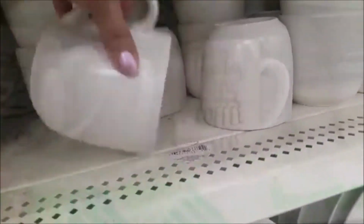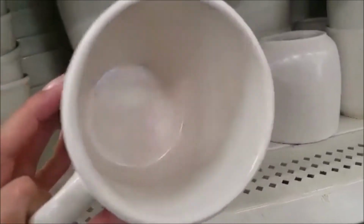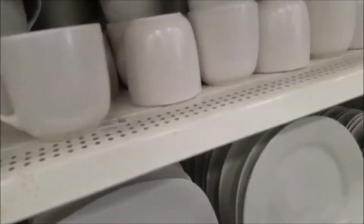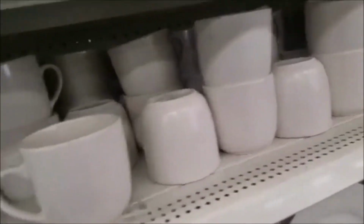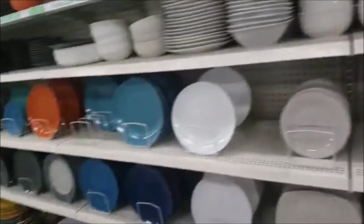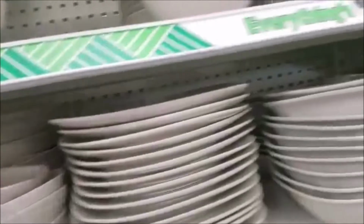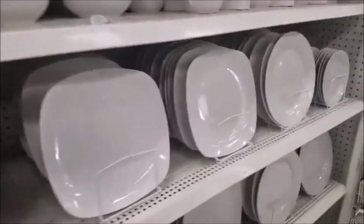And these are gorgeous too. These are brand new. I fell in love with this look. I love the size and the little speckle and the cream color. Kind of like farm style. They're really pretty. But I'm looking for matching plates. I didn't see any matching plates for those cups. They're that beautiful. I would love to get the whole set.